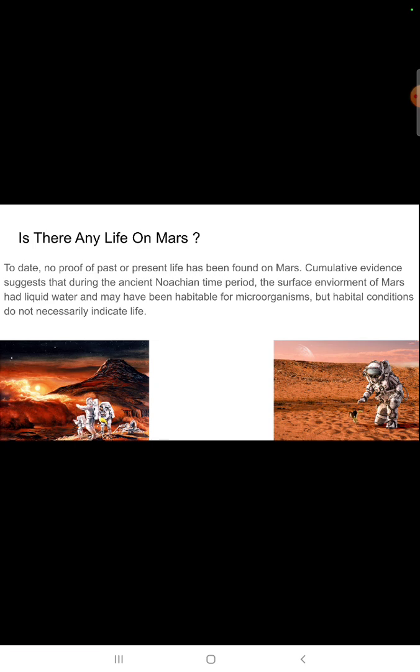Is there any life on Mars? Let's check it out. To date, no proof of past or present life has been found on Mars. Cumulative evidence suggests that during the ancient Noachian time period, the surface environment of Mars had liquid water and may have been habitable for microorganisms, but habitable conditions do not necessarily indicate life. Yes, so there's no actual proof of life on Mars yet, but by the year 2050, humans will be on Mars. We'll see, though, because we're still finding proof on Mars about life.